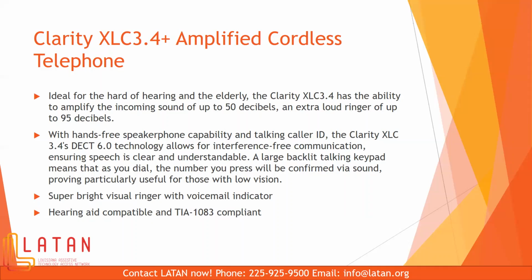It's also compatible with hearing aids. So if your loved one is currently using a hearing aid, it is compatible with that. It also has talking caller ID. So if your loved one happens to have lower vision and a call is coming in, the phone will actually announce the caller ID that is calling, as well as a backlit keyboard and a talking keypad.